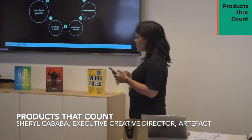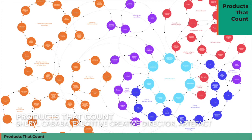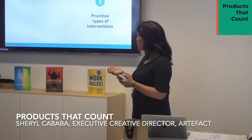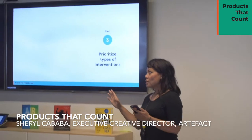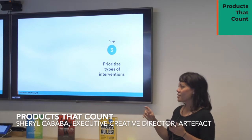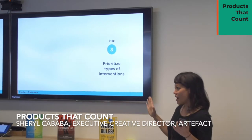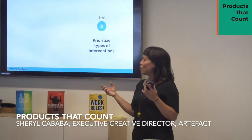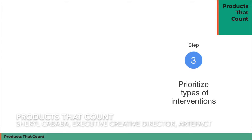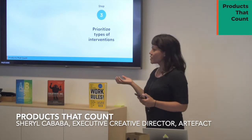So even though we went ahead and did this, and you can see it categorically and look at the whole system online, we wanted to think about, okay, well, as a designer, I'm not going to use this system to look explicitly at how I'm going to actively disrupt loops. I don't have the time to do that kind of analysis to see the cascading effects. But I think this is a good lead-in to more of an explicit human-centered design perspective. So the last thing we did was prioritize types of interventions.